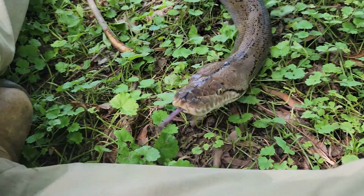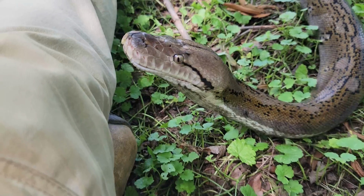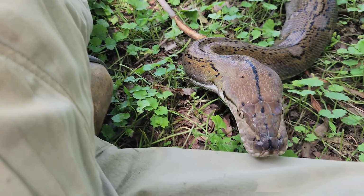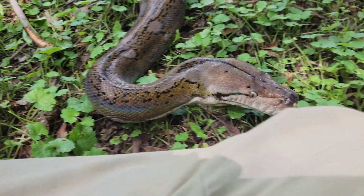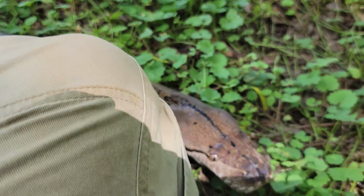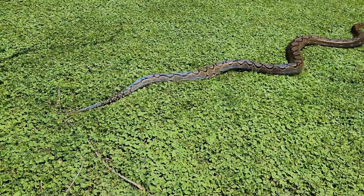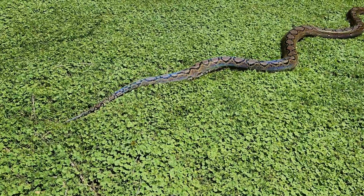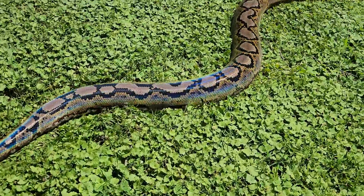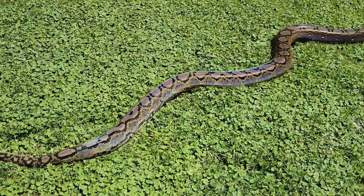But look at this girl as she's cruising around. Just look at her eyes. This is the state that you want to have your animals in. This is the state that they're in the wild, just casually checking things out. I'm going to try to capture some of the iridescence on this girl. It's just absolutely gorgeous. And the sun hits these guys just right.